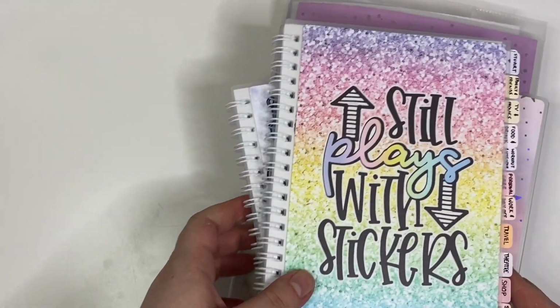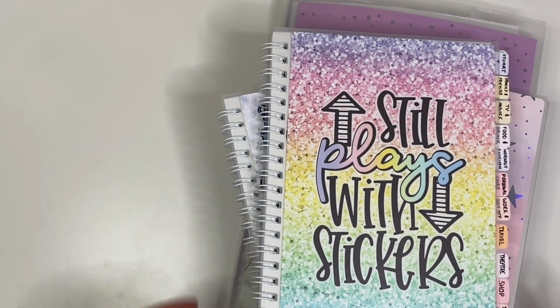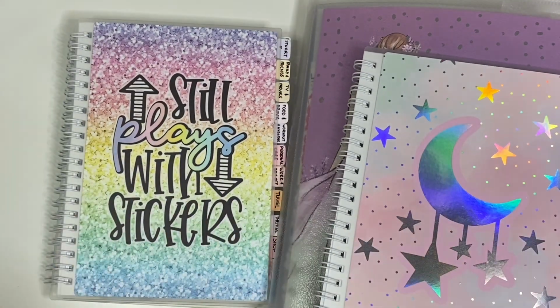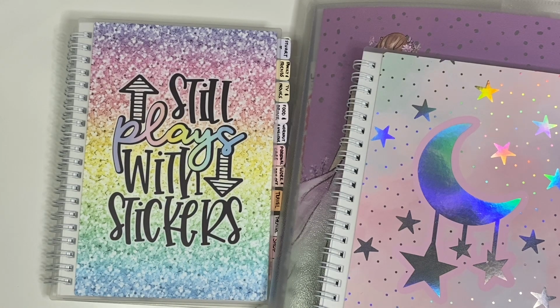I also have 2 from Once More with Love, and I don't know sort of how I'm going to use them and things like that. So I do have some reusable albums, but they'll maybe be their own video at some point in the future. But that's my storage.